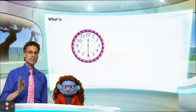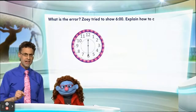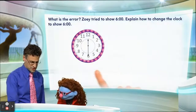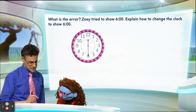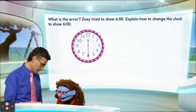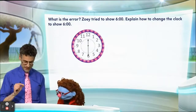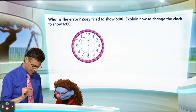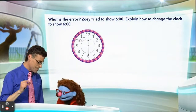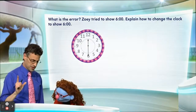All right, Zoe tried to show 6 o'clock. Let's explain how to change the clock to make it correct. So this was Zoe's attempt. As nice as this is, it's not quite right. Why? Well, let's think what 6 o'clock means. 6 o'clock means that the hour hand, which is the short hand, has to be pointing to the 6. And the minute hand, which is the long hand, has to be pointing right up to 12.